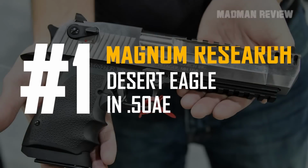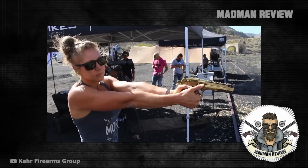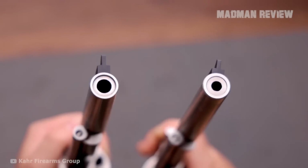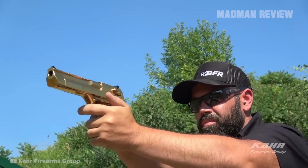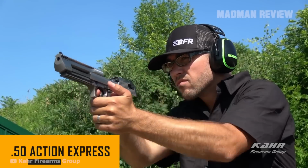Number 1, the Magnum Research Desert Eagle in .50 AE. While you need a revolver when you go to really high power levels, there's an autoloader that tries to play with the big boys and is actually often perceived as the strongest of the strongest. Of course, whoever knows what revolvers can do knows better. The Magnum Research Desert Eagle is a real beast, and it comes with caliber .50 bullets in the form of the .50 AE, or Action Express, cartridge.